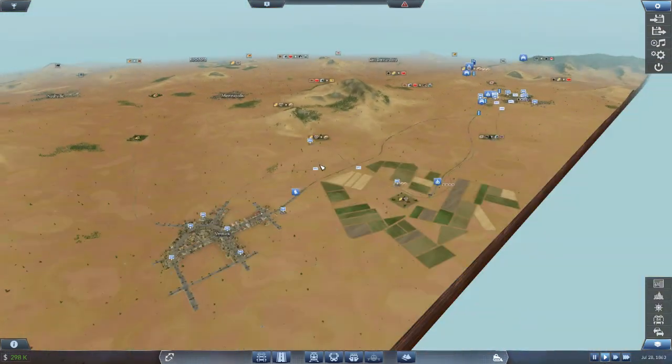Now we've got two options. We can run one truck route just back and forth as a yo-yo. He'll take grain up there and food back here, unload the food here, and then obviously we'll transport it into town.